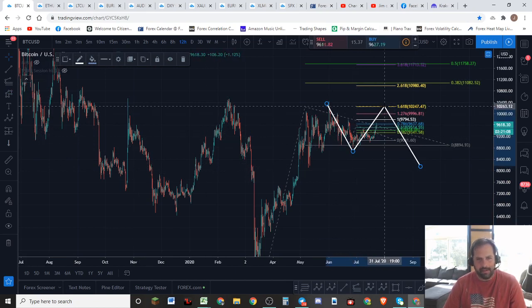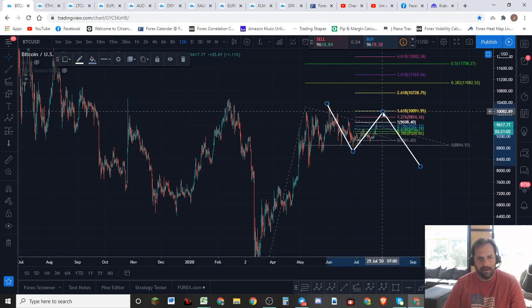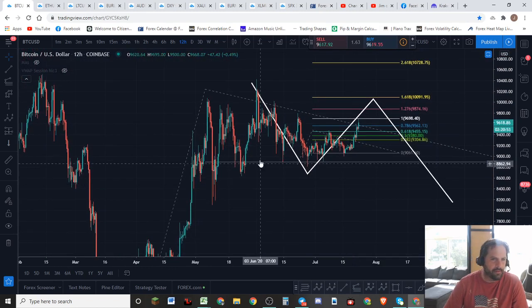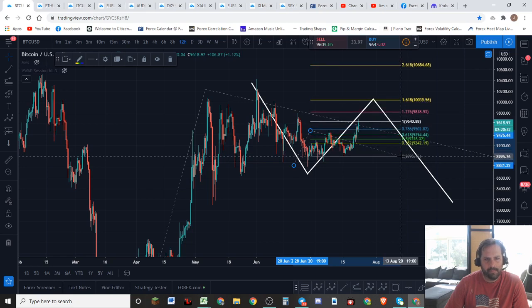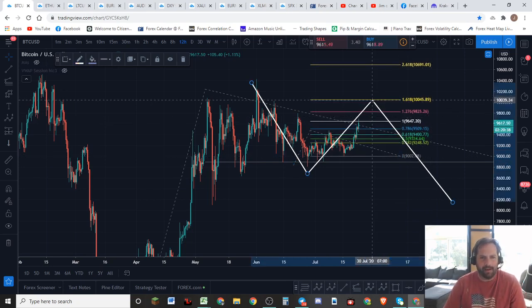At least 9,800 is a key area right there. I said 10,200. Let's just say 10,000. Sorry about that. I didn't have my fibs quite right, guys. Let's make sure I got my fibs right and give you a nice, good projection here. There's the bottom. There's the top. Okay, yeah, 9,800, 10,045. So that would be the highest I would expect.